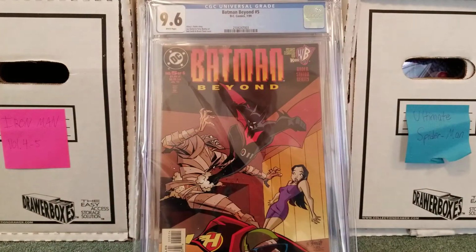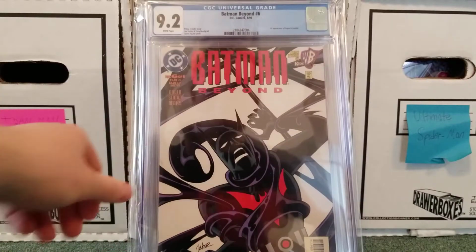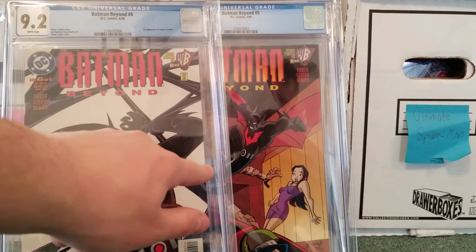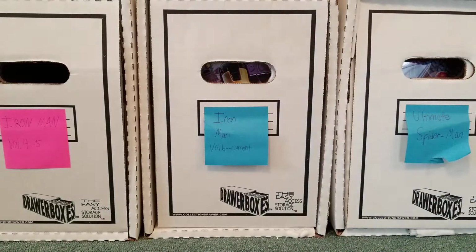Issue 5, 9.6. And then issue 6, 9.2. I believe these two I got, this is also the first ink in comics, I believe these two were eBay purchases. I can't remember.